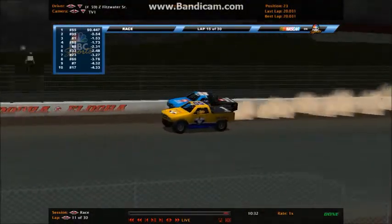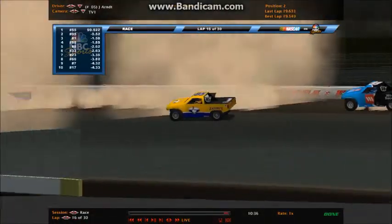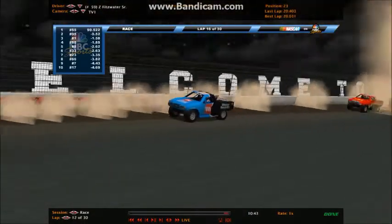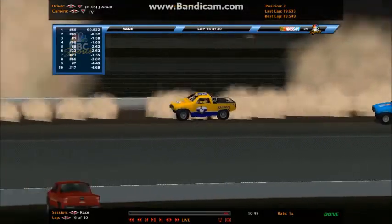Oh, put him in the wall. Oh, they're both bumping and beating off each other. John Arndt's probably not very happy with Zachary Fitzwater right now. Held him up a little bit there, but it doesn't look like he lost too much time. John Arndt trying everything he can to catch Stephen Thompson.